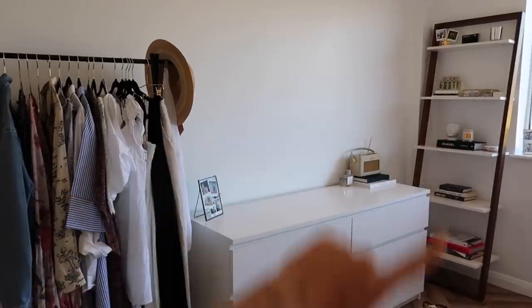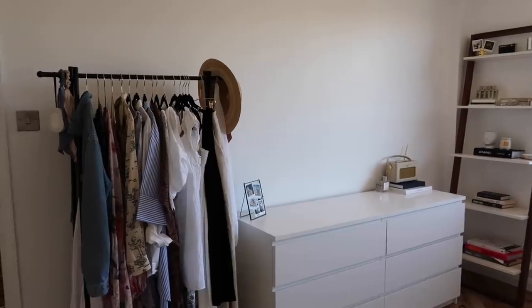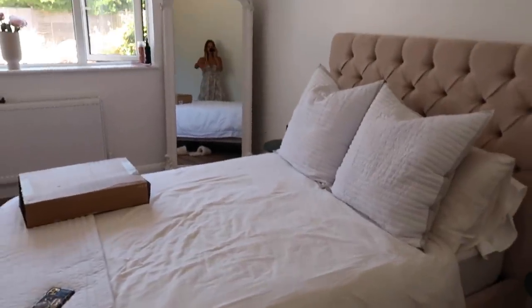Definitely need to get rid of the shelving though here. I might add shelving somewhere else, I'm just not sure. I'm not a lover of open shelving, but I think if done right, it can be great. It's all come together in here, and I'm very, very happy.